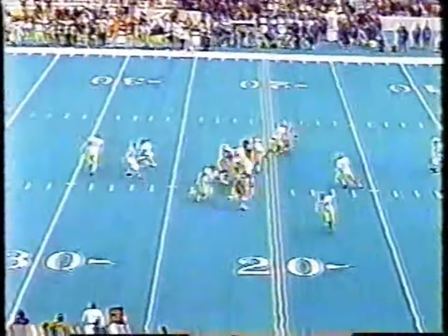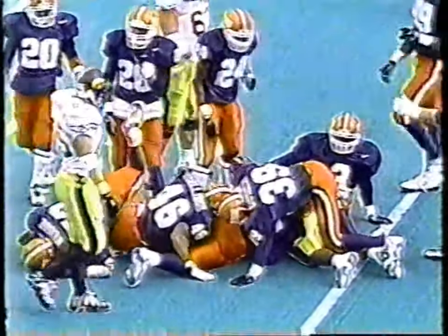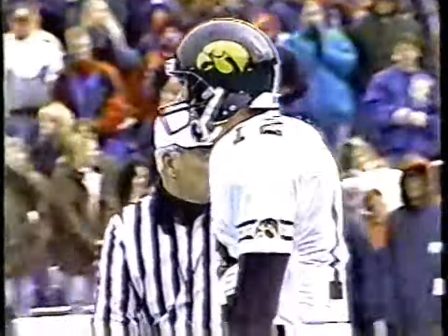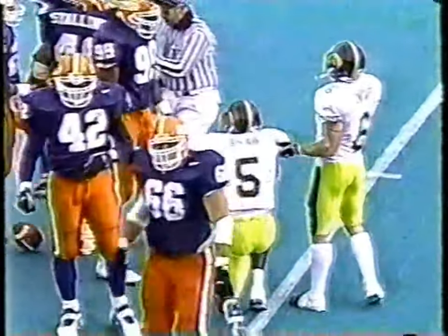Four-man rush. Sherman's got his man over the middle. Sedrick Shaw made one man miss, but he needed a lot of yards, and he got about 7 or 8, maybe 10, and that's not enough for the first down.